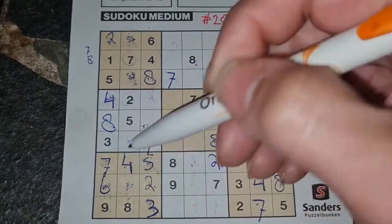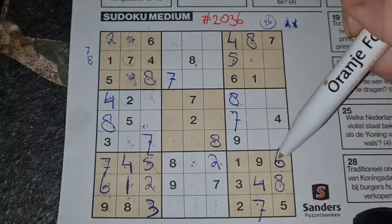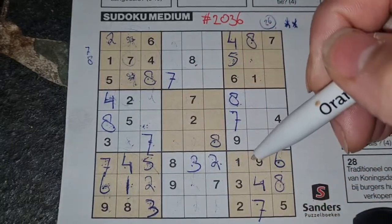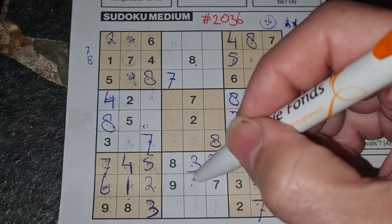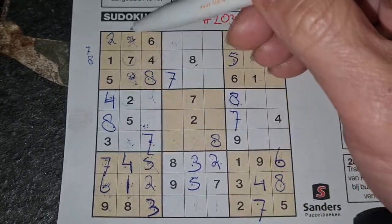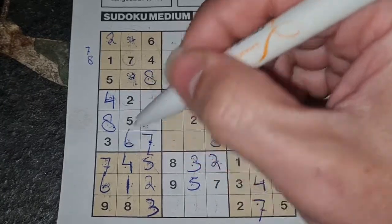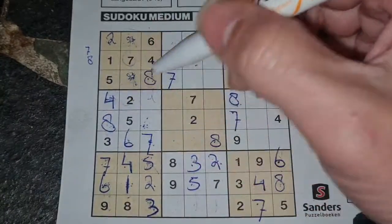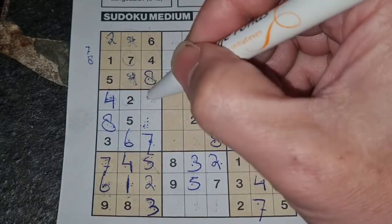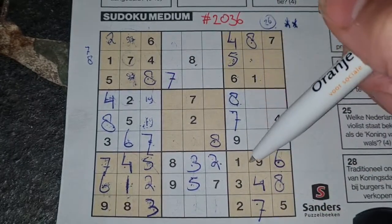So one number left in this big square for the number 1. One number left in this row for the number 3. One number left in this row below for the number 5. One number left in the second column for the number 6. Two numbers left in this big square for the numbers 1 and 9. Let me mark those numbers. Alright.